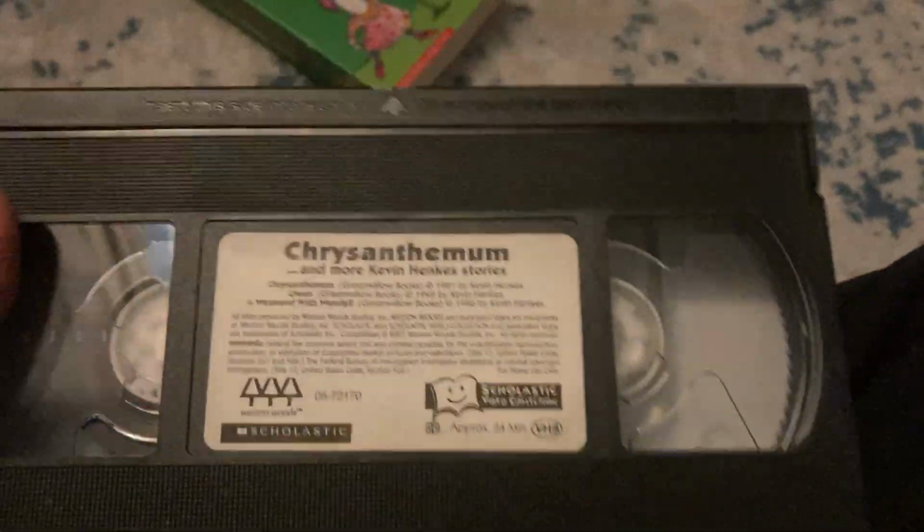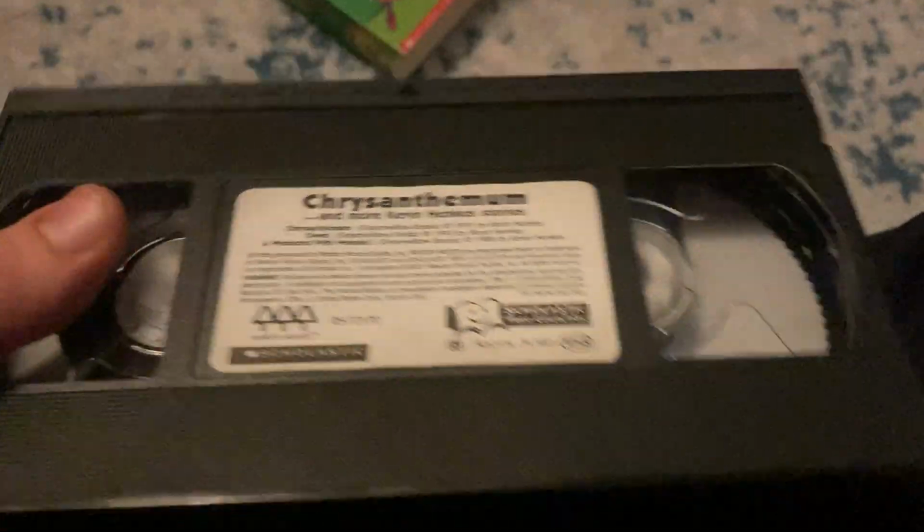All right, here comes the fun part, everyone. I had to take this out. And here's the tape itself with a sticker label on it. And there's no print date on this tape. So let's put this back in the box.